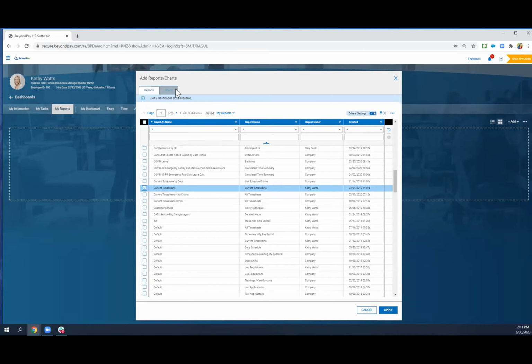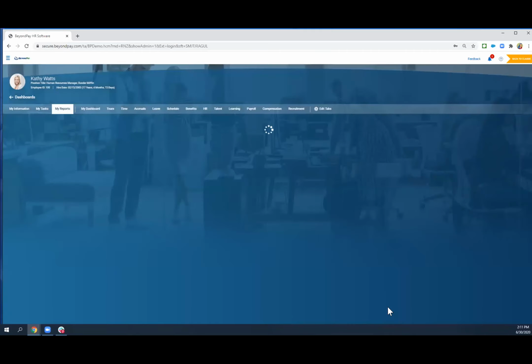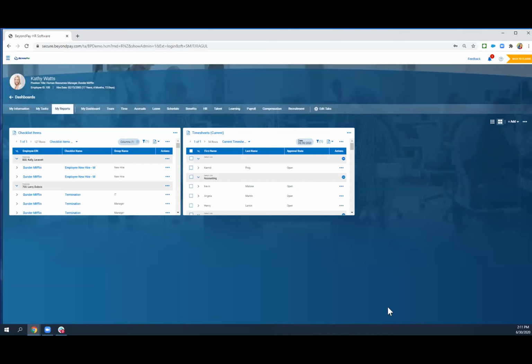Before I click apply, notice there's another tab up here at the top, charts. We're going to come back to that in a second. Okay, so I'm going to go ahead and apply. This is shortcuts to those reports, but these are drillable reports. You can actually drill down into this data. So if you can see, this is a checklist item. This is the current timesheet.